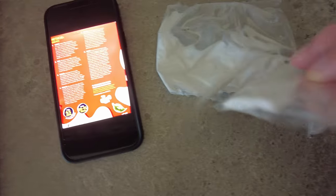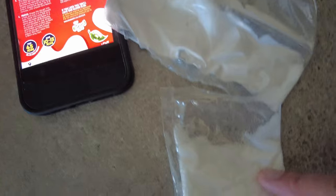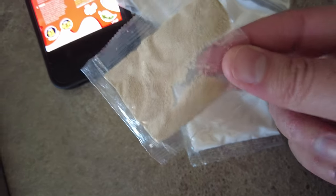Right, so I need the sugar, the yeast and the salt, which are these three there. I think that's sugar, salt, sugar and yeast.